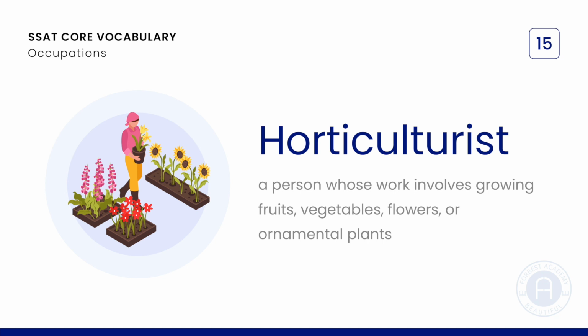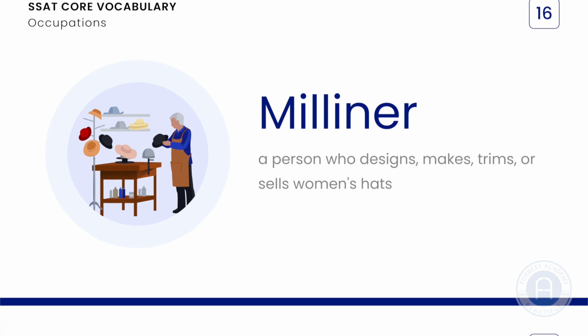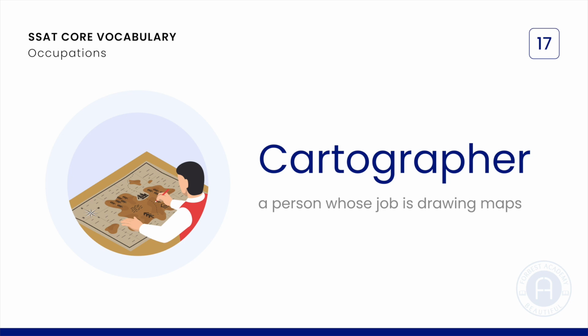Number 15. Horticulturist. A horticulturist is a person whose job involves growing fruits, vegetables, flowers, or ornamental plants. Number 16. Milliner. A milliner is a person who designs, makes, trims, or sells women's hats. Number 17. Cartographer. A cartographer is a person whose job is drawing maps.